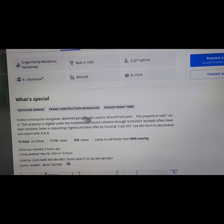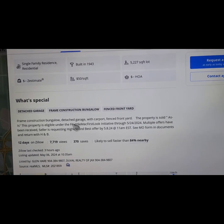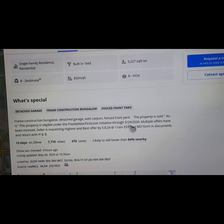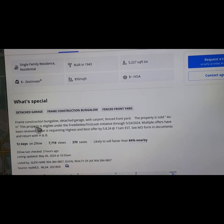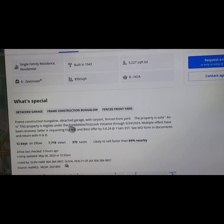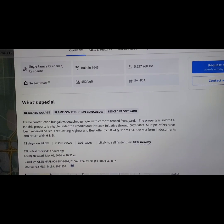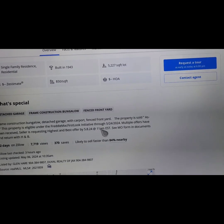This property is going to be sold as is. The property is available under the Freddie Mac First Look initiative through 5/24/2024. Multiple offers have been received. Seller is requesting the highest bid or best offer by 5/8/24. I think that's tomorrow. So if you're interested in this property, you got to get busy to make it yours.